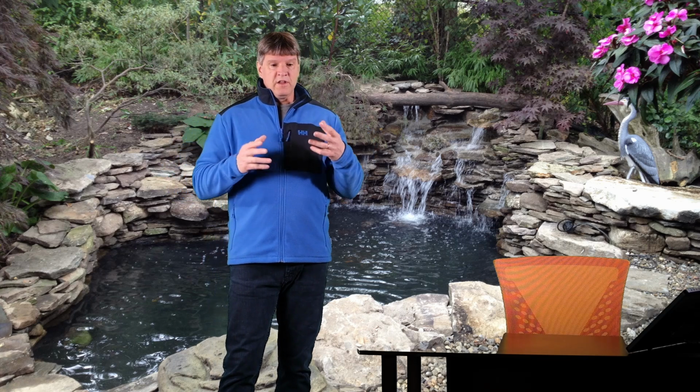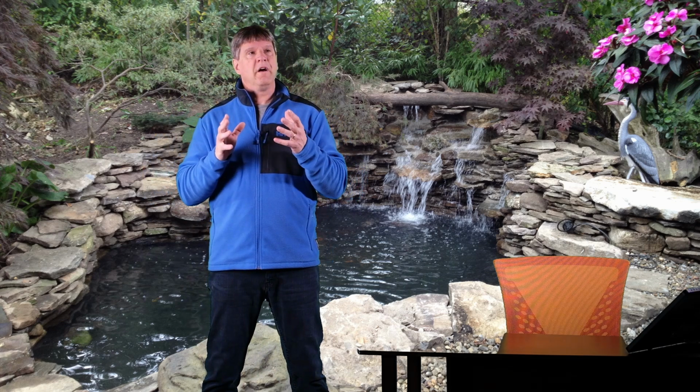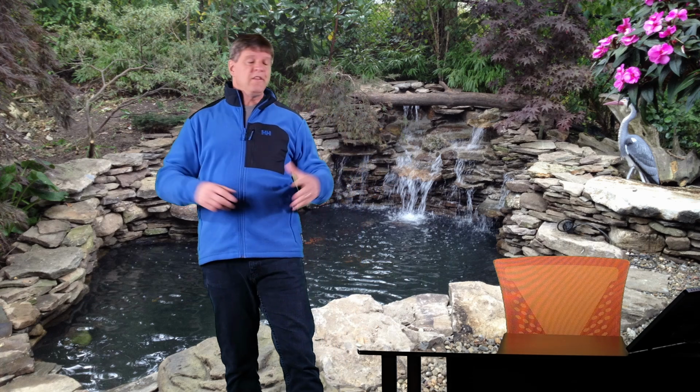But getting back to this big fish, little pond scenario, what tends to happen, I see this with my clients too. When I build a new pond, let's just say it's a 1,000-gallon pond, just to keep things in perspective here. Not too small, not too big. We build the brand new pond, and we want to go out and buy fish, right?